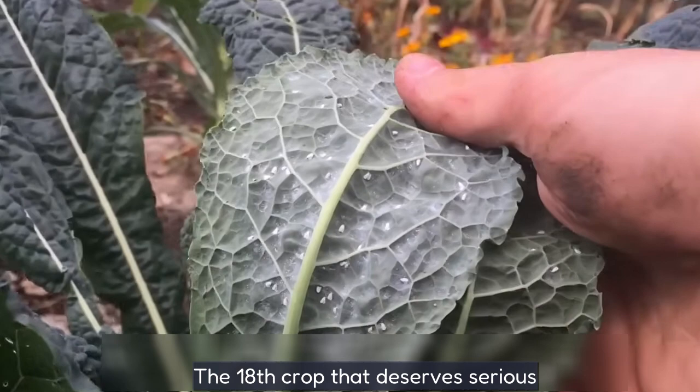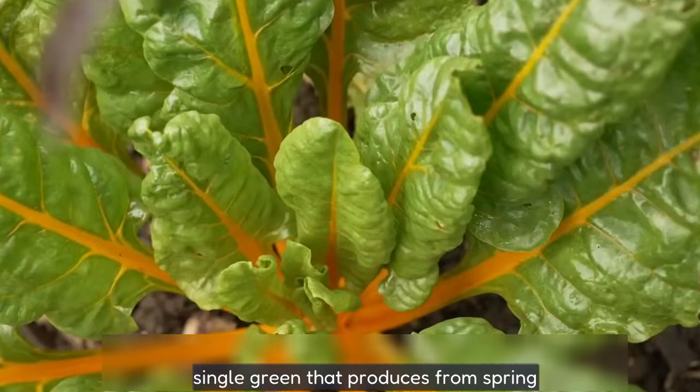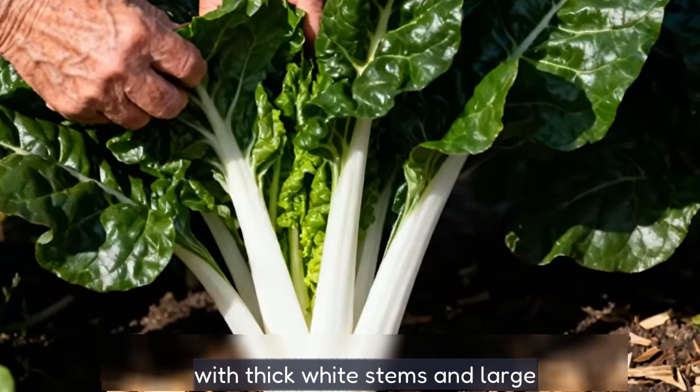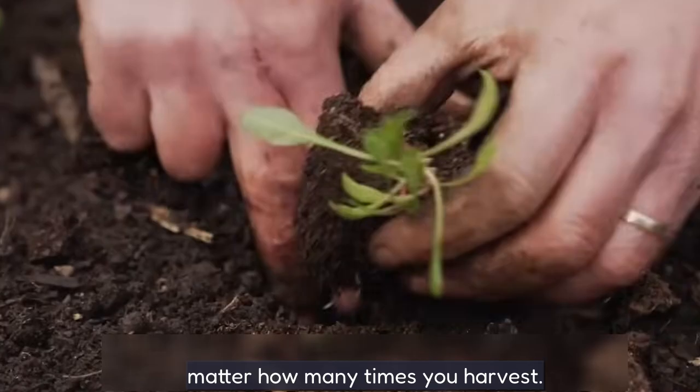The 18th crop that deserves serious attention is Swiss chard. If you want a single green that produces from spring through fall and handles both heat and cold, Swiss chard is your answer. Ford Hook Giant is the classic variety, with thick white stems and large crinkled leaves that keep coming back no matter how many times you harvest.